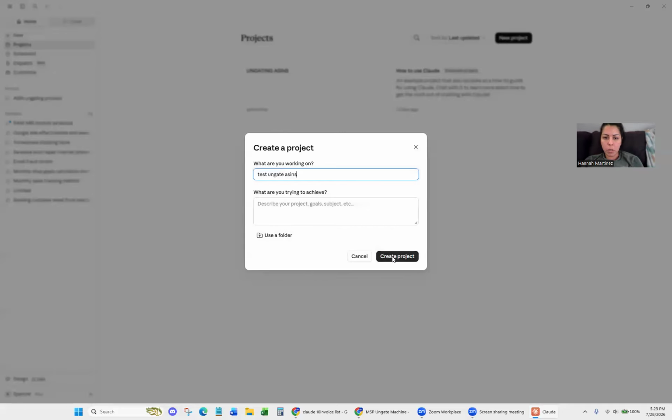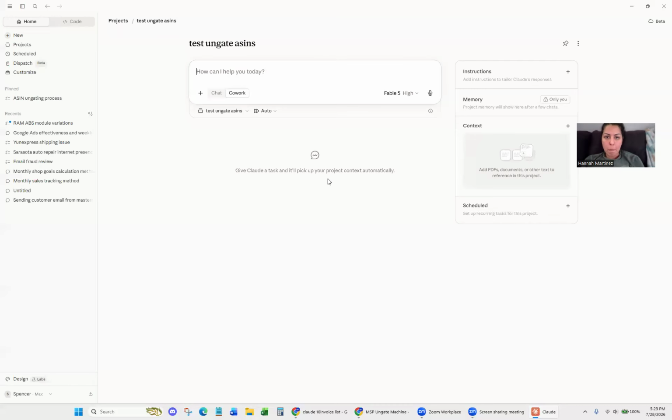Ungate ASINs, create project. So you can literally tell Claude to do anything that you want it to do. You literally just talk to it or type in step by step what you want it to do.